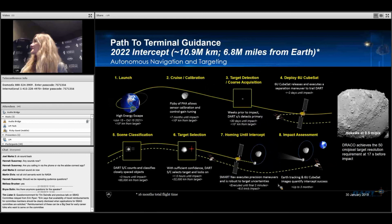So you guys have heard a lot about DART before, but I just wanted to walk you through from the engineering side what our path to terminal guidance actually is. So as you can see, we're launching. We spend most of our time in cruise and calibration. We do a flyby on the way to Didymos of a different system, and I think it's CB21 right now. However, we're looking at a new trajectory that will allow us to fly by another binary in addition to hitting the binary system. So that's going to be really great. We get a flyby basically of 4 asteroids before we impact one.